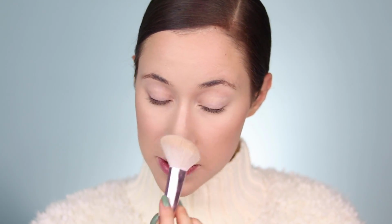Oh my gosh, I just love the color of this bronzer. I think it's so perfect for my skin tone, and the formula just blends itself out. It's beautiful. I always like to take the brush that I used with the powder and just kind of buff over everything to make sure there's no harsh lines.